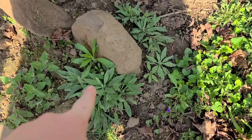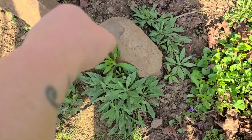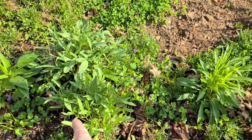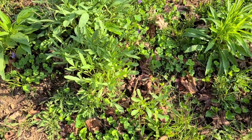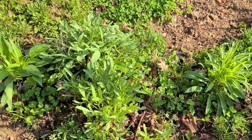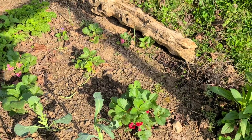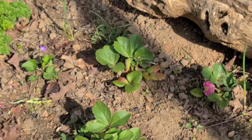Over here, these are Chinese forget-me-nots. They get really tall and really pretty. They're actually really different looking to the regular forget-me-nots, which is why I like them. Over here we've got Echinacea, Coreopsis, wallflowers. We've got heather. We have lavender. We have got strawberries. Look how good the strawberries are doing, you guys. There's flowers all over the strawberries. Look at them. So there's pink flowers back there.